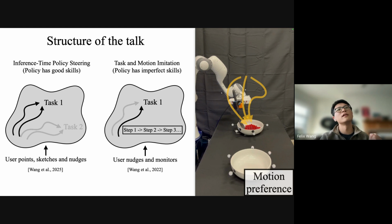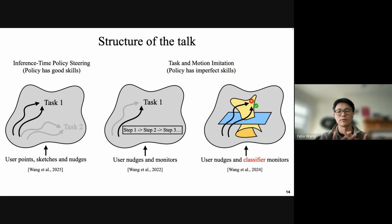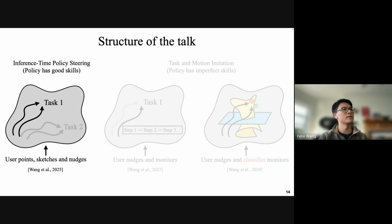because we want to do imitation learning subject to task constraints. And then the last bit of the talk, I want to extend this framework and then relax the assumption that we require a user to monitor the process. Can we somehow learn a classifier that monitors when the robot is making mistakes? And if so, then we can actually just use that classifier to auto-detect mistakes and allow users to just focus on nudging or steering the policy without worrying about the monitoring process. So without further ado, I'm going to get into the first part and talk about how can we steer policies without introducing distribution shift.